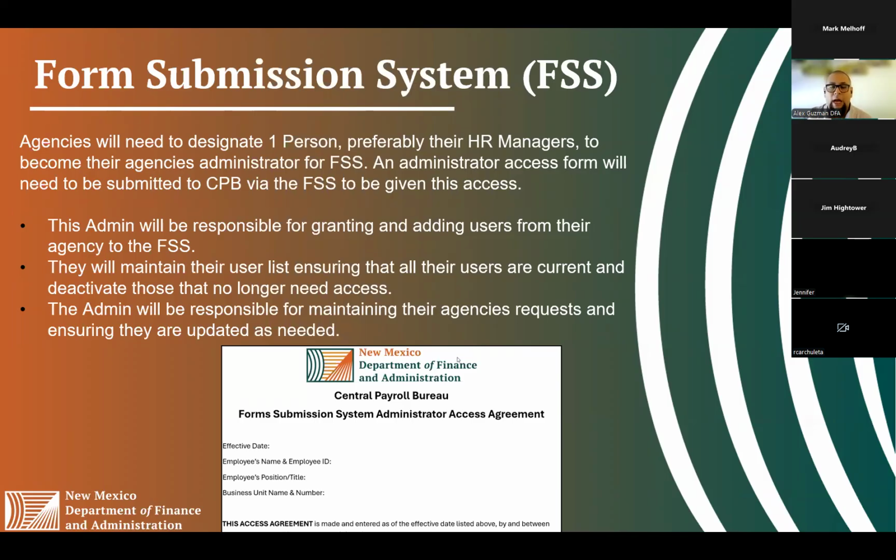This form is already on our webpage, and I believe it is called the Form Submission System Administrator Access Form. And I do have a screenshot of what the top of that form looks like here. So this admin will be responsible for granting and adding users from their agency to the FSS. So currently all requests for FSS are approved by either Claudette or I. It's not an automated system. We manually go in there and look at the requests that are coming in and approve them if necessary.